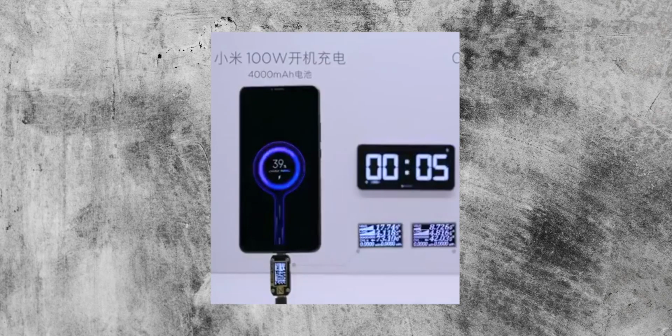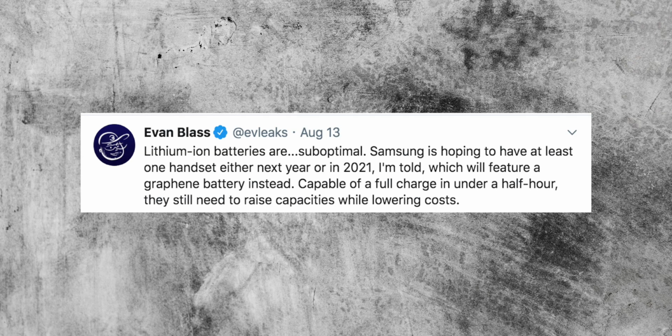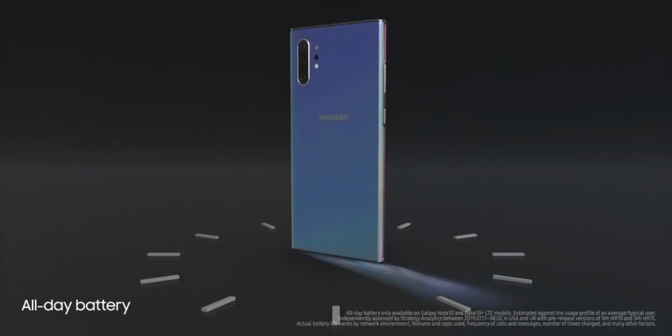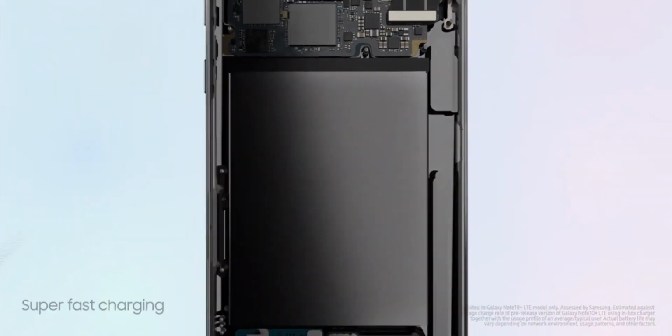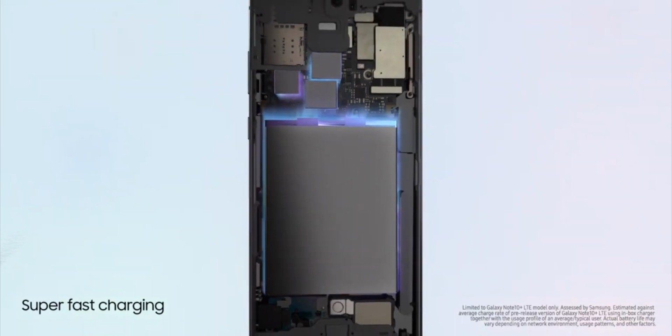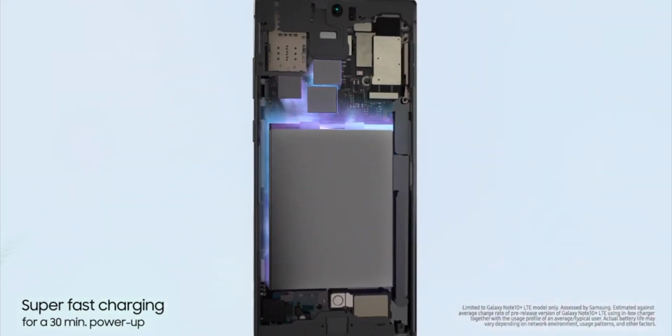We know Xiaomi's working on 100 watt fast charging, but that is, I think, still a long way away, and it may have to wait until new graphene technology batteries are produced. It was leaked yesterday that Samsung may be considering graphene batteries in upcoming smartphones, possibly next year or the year after. Graphene battery tech is the future. It can charge much quicker than current lithium-ion batteries, and it can also hold much more charge in the same amount of space. So what that means is phones that don't have to be bigger or thicker, having much longer lasting and quicker charging batteries.